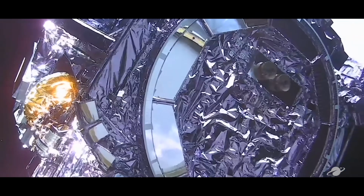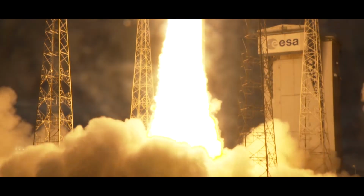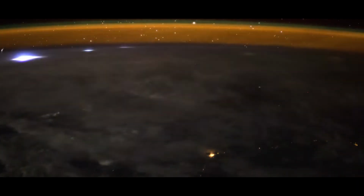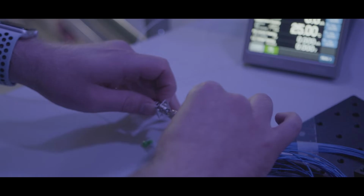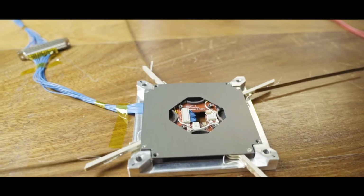Well, space is a hostile environment. What you put up there is exposed to radiation. On the way up, it's shaken violently on the launch vehicle. And then when you're up in space, you've got the environment of a vacuum, which is hot, then it's cold, then that cycle repeats over and over again. So everything you've put up there really needs to be top-notch. It needs to be the best equipment that you can get.